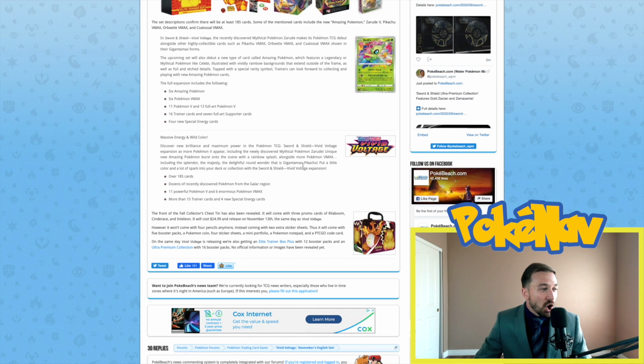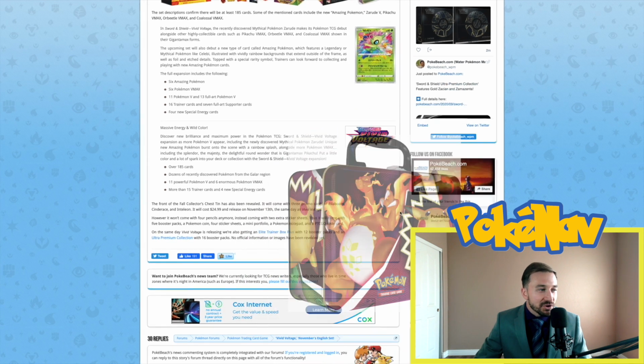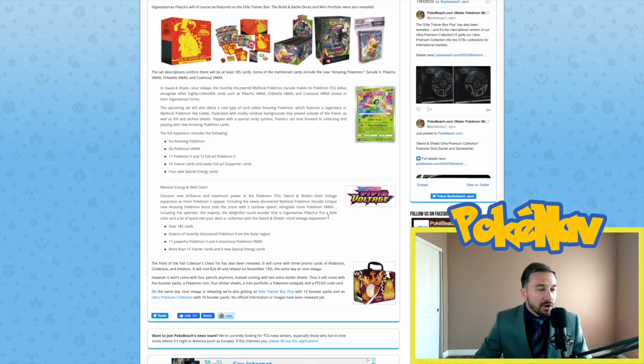But with that being said, we also have a Fall Collector's Chest tin, which looks like a little lunchbox, honestly. So you've got the VMAX, Gigantamax, Charizard, as well as Pikachu on the front. And it looks like it will come with 3 promo cards of Rillaboom, Cinderace, and Inteleon, so all of the starters. And it looks like it will cost $24.99 and will be released on November 13th, the same day as Vivid Voltage itself. Looks like it won't come with the 4 pencils anymore, instead coming with 2 sticker sheets, and thus it will come with 5 booster packs, a Pokemon coin, 4 sticker sheets, a mini portfolio, Pokemon notepad, and an online code card. So really cool, guys.